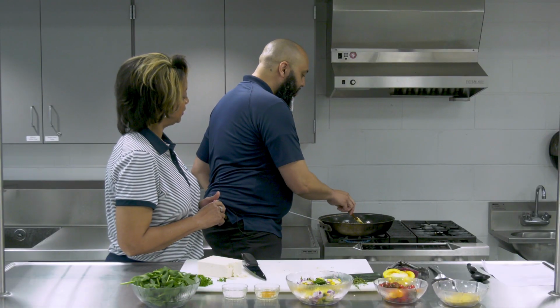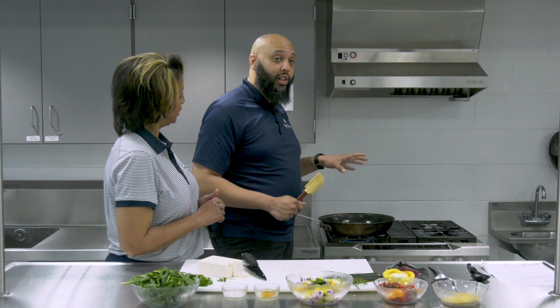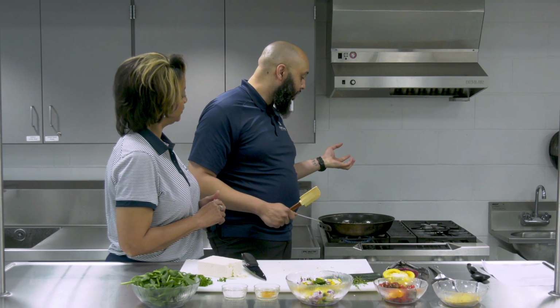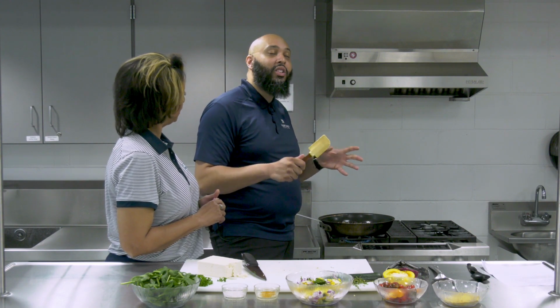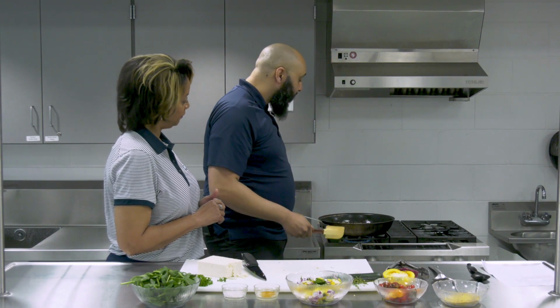And with the mushrooms, you want to let it sit because you want to get a sear on it. So searing is really just allowing it to rest in the pan, allowing the pan to cook everything. And you're stirring it on several occasions, but you're not constantly stirring. Right, gotcha. But you also have to watch it too.